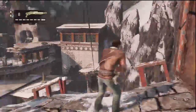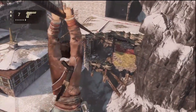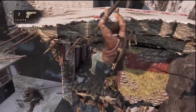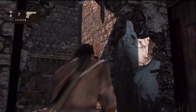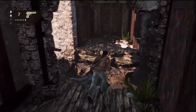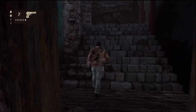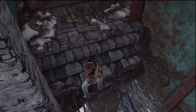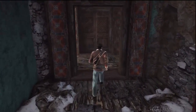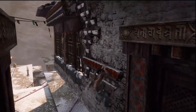Something's blinking over there. Okay. Oh, I guess that's the fast way down. Hope. Scary. I hope they take. Ooh, ooh, ooh. Oh, that scared me. I thought I almost fell. Whatever.